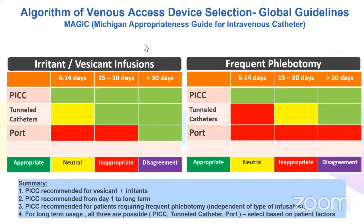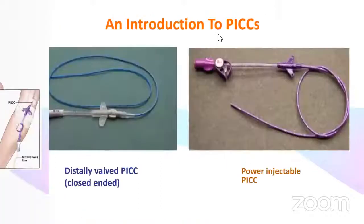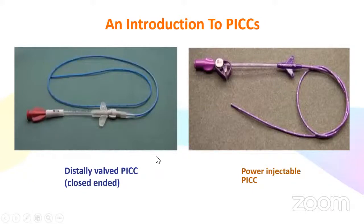So what is a PICC? A PICC is a peripherally inserted central venous catheter. It is a thin flexible tube which is put in the peripheral vein and goes up to the SVC and right atrial junction. We have two options. One is the distal valve type, which is close-ended, and the other is the power injectable PICC. It is named the power PICC line because rapid bolus infusion for giving contrast is possible with this, and it can sustain the pressure used for giving IV contrast.